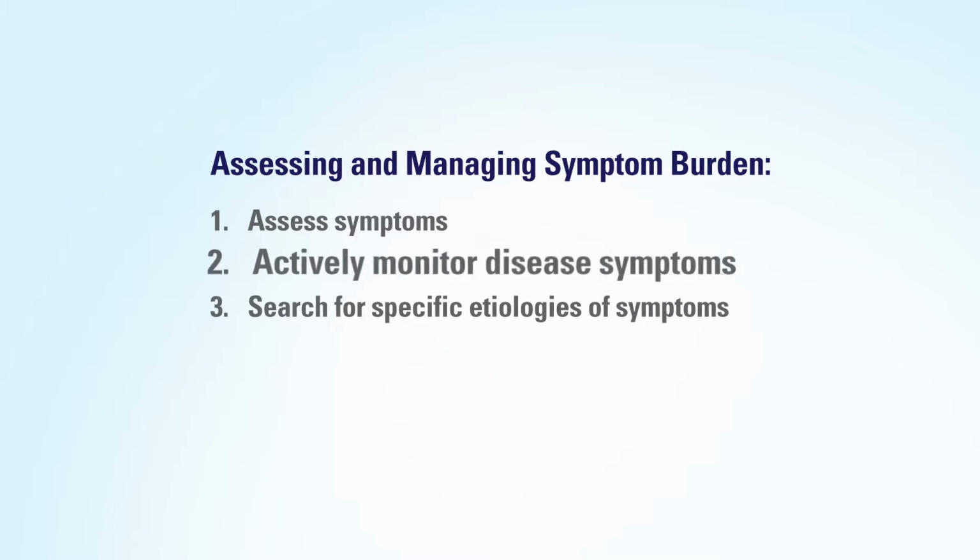Number 2 is to actively monitor the disease. Know that symptoms are going to change over time. Symptoms can be added or symptoms can go away, and to know if there's an acute change in symptoms, I want to know about that.